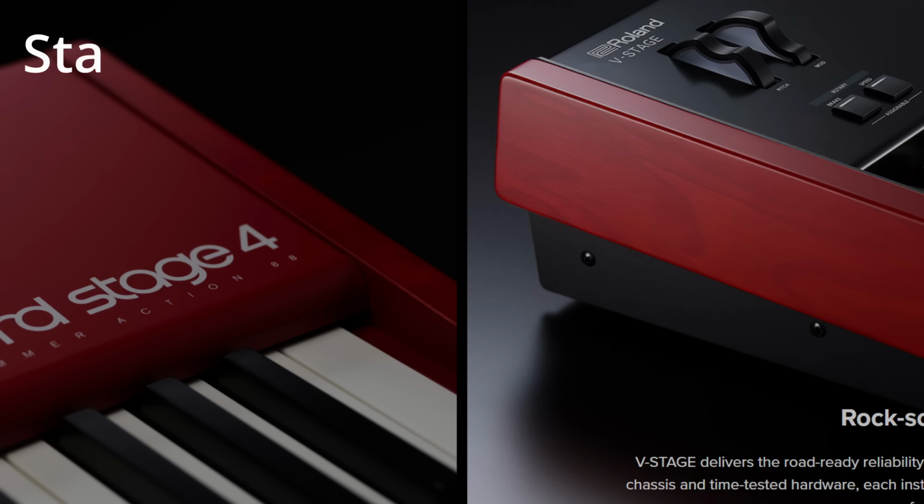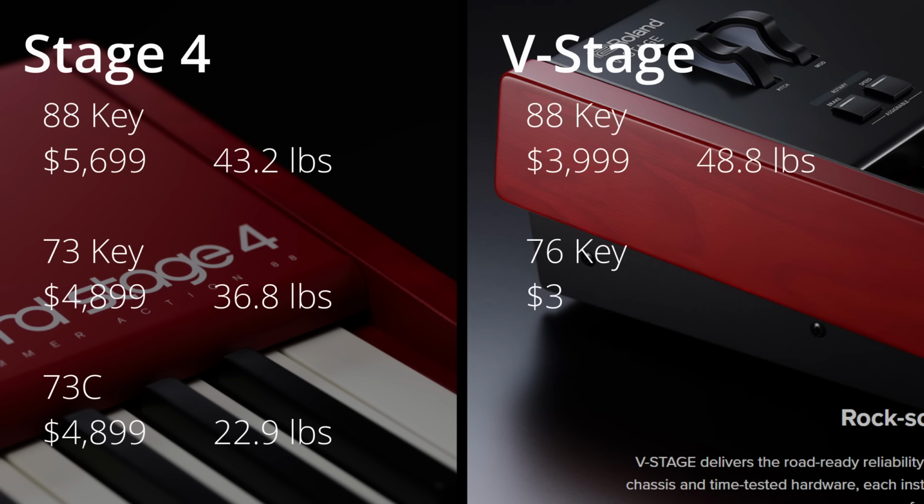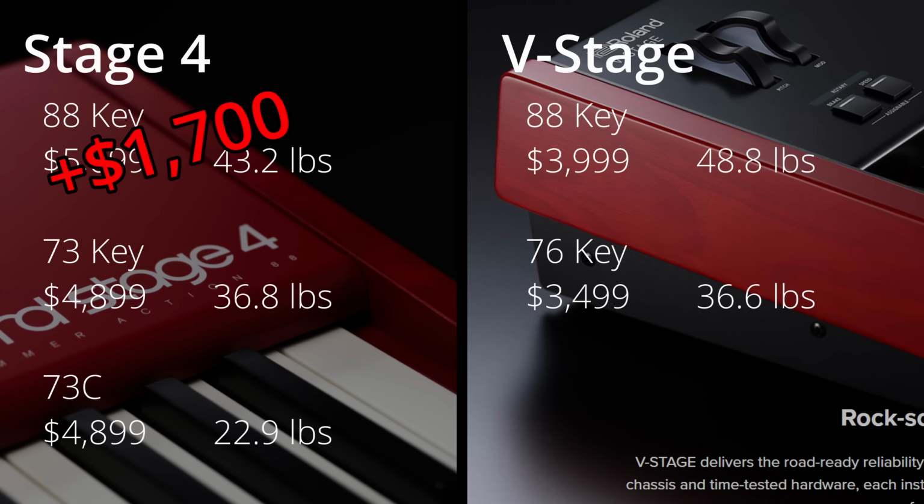Let's start the comparison with price and weight, because if Roland wants to wrestle the crown from Nord, they definitely came to play. The 88 key model is $1,700 less, and the 76 key model is $1,300 less. That's a pretty significant difference.